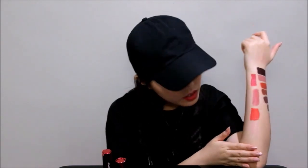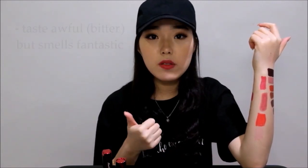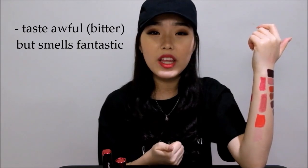The color might not be so visible on the screen, but definitely it is changing a little bit into a more pinkish color. There's two points that I don't like from this lipstick. The first one is that it tastes really awful. I mean, the scent has the floral scent as well, which I really, really love, and with this kind of smell I would want to try it. But sometimes I accidentally taste my lips and it tastes bitter.